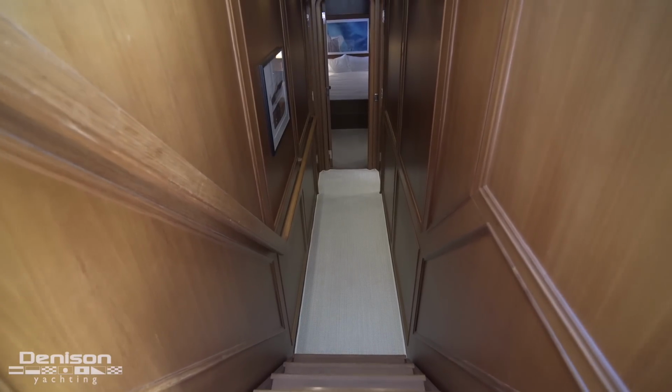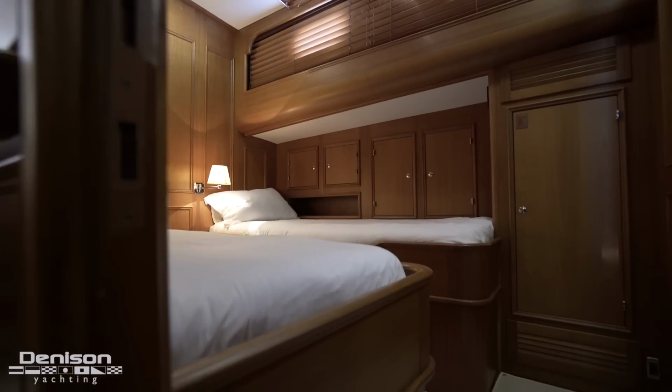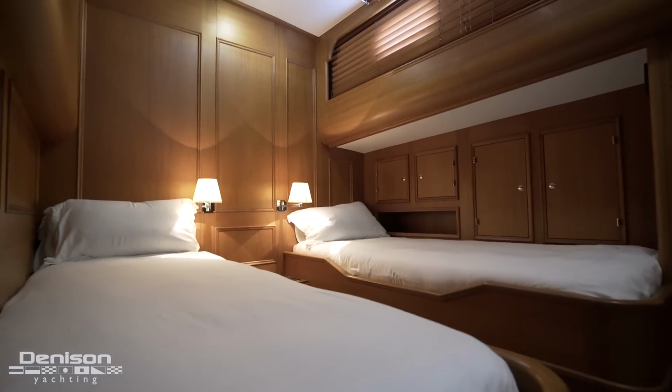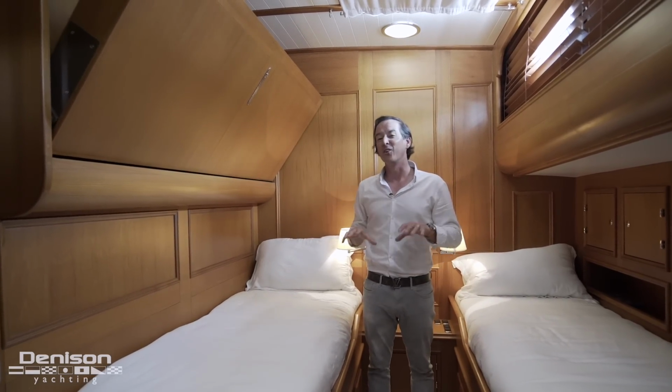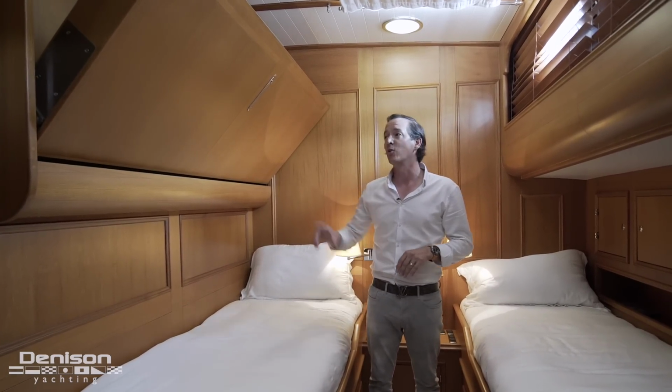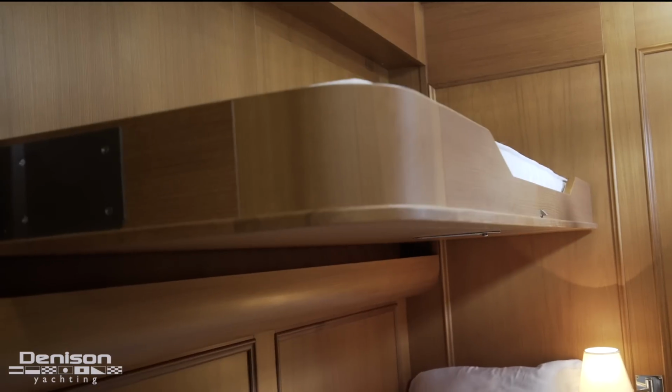From the helm station, we walk forward down a flight of stairs, taking us to the guest staterooms. We're in the port side guest room right now, and we've got twin side-by-sides in both of these rooms, and they both also feature these Pullmans. They're typically kind of cumbersome and bulky, so it's really nice to have this gas assist setup. They come down real natural and you just walk away.